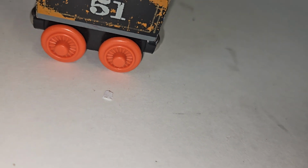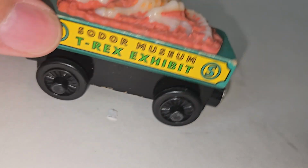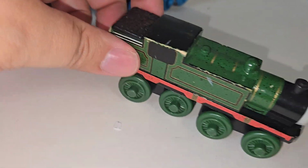Spencer's Tender. We have Spencer over there. He'll go with that. And we got Patchwork Hero's tender. That's the number I know. That's the color I know. A Hero being black with that little rust. And then we got a fossil car. They don't do too well for me, so T-Rex. And finally, Whiff. I've had Whiff before, and he's a little beat up.